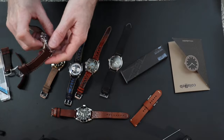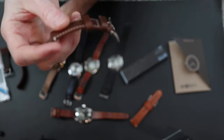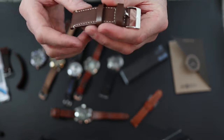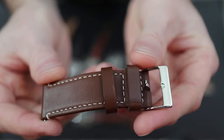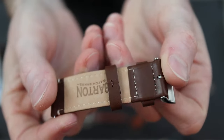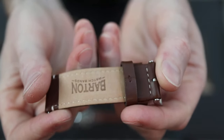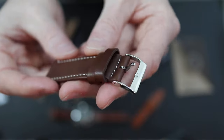Last one is going to be Hadley Roma. Now, I'm going to take this off this watch. I don't really think that's the best watch to do this on. Now this is Barton. Barton straps look very, very good. On the wrist, they look great. They wear great. They're not super expensive.